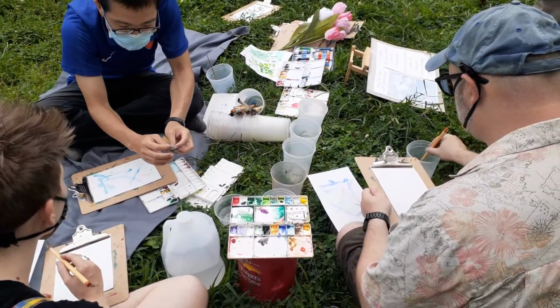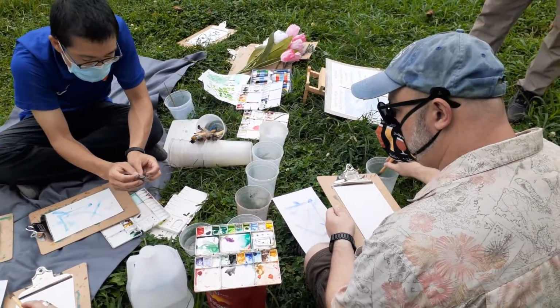My name is Sherman Shaw. I'm a visual artist from Taiwan, and this specific workshop that I provided here with the Korean Art Forum is really called Painting Watercolor in the Park, like fill the park with watercolor.